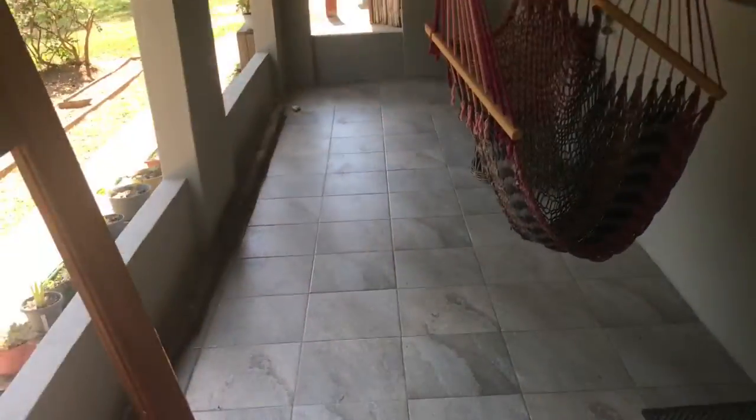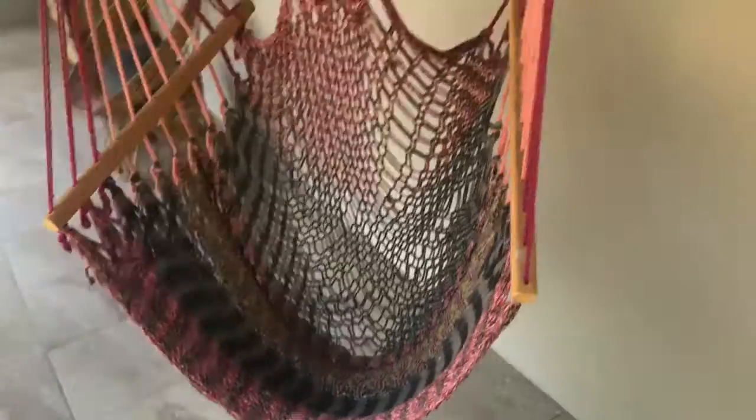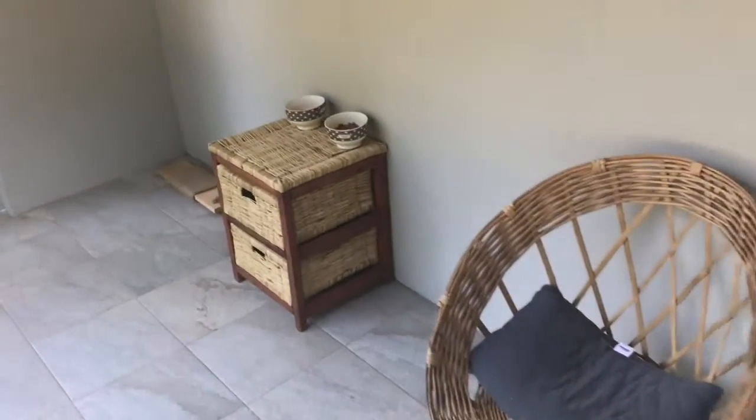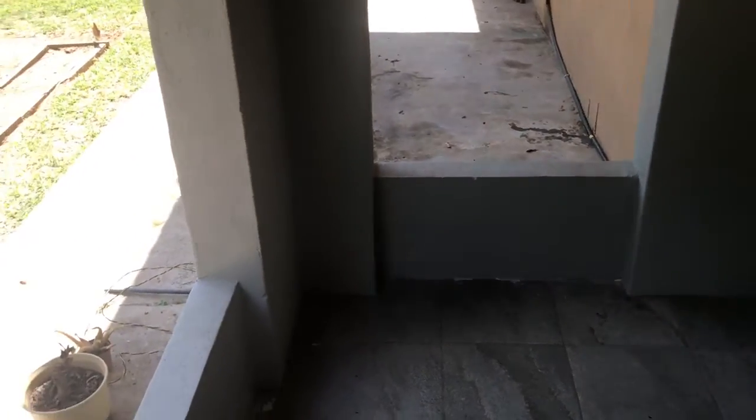Porch. This is Amber's really cool hammock that will eventually be returned to her. Here's the door into the house. This door eventually will be put up. There's Finn and Sawyer's food and the chair I sit in every morning. Very exciting stuff. I got lots of plants.